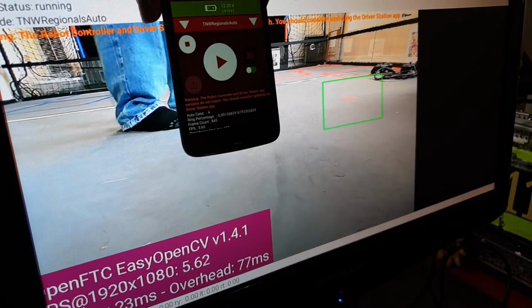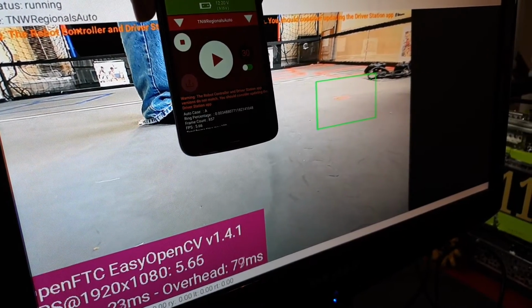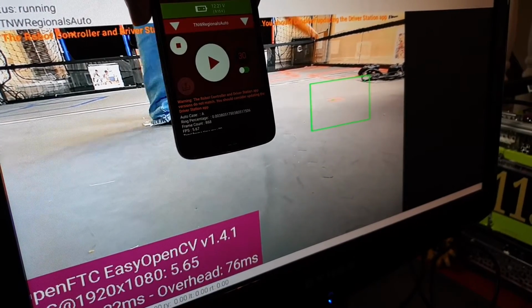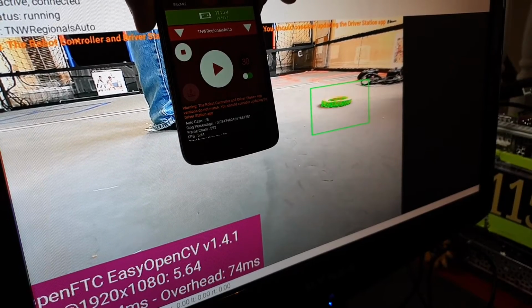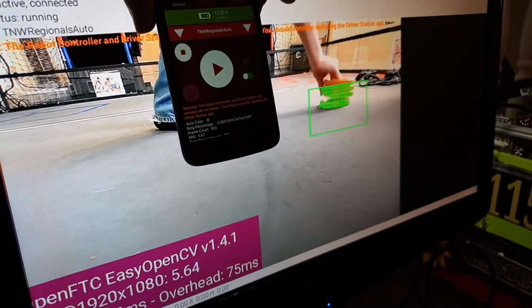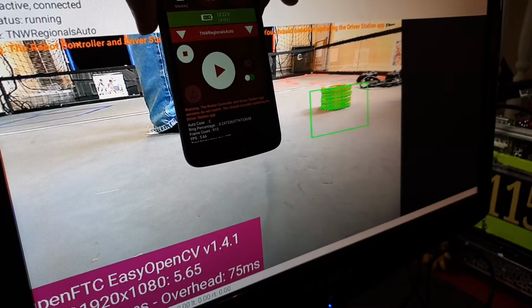For autonomous, the ring stack detection combines a full HD webcam with a separate algorithm that determines the case based off the number of visible ring-colored pixels, while staying indifferent to lighting changes to accommodate a wide variety of field lighting. Lastly, ease of use.